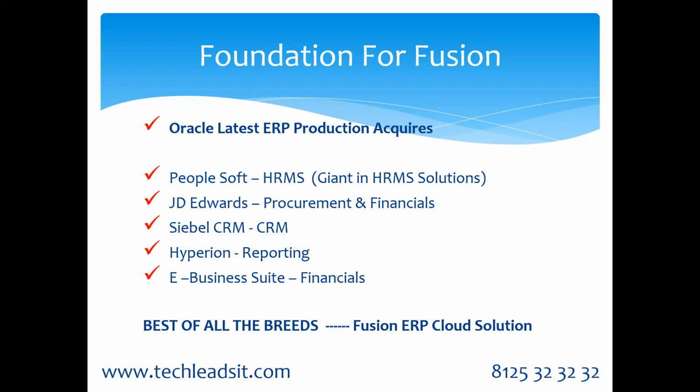For example, if you talk about PeopleSoft, there are some modules where PeopleSoft is best, like the HR solutions, and JD Edwards for procurement and financials. Siebel CRM is the best CRM product in the market. And for reporting, Hyperion. When you talk about the EBS suite, the Payroll and other financial modules are the best in the market. So since Oracle acquired all these different companies, they thought of taking the best products from each of these applications and merging them, and came out with one particular solution called Fusion applications, the cloud Fusion applications. That's how the new product was born.